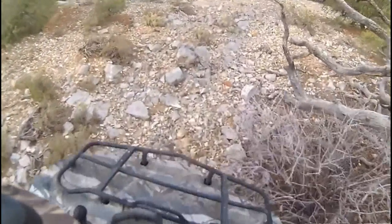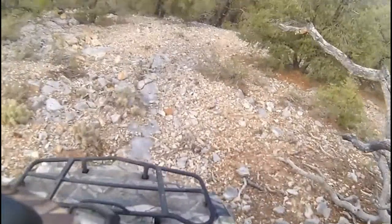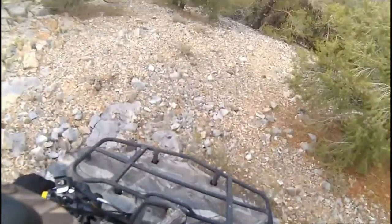And he passed the trail that we went down and was trying to throw it in reverse and get back up to another position. And we were down here below.